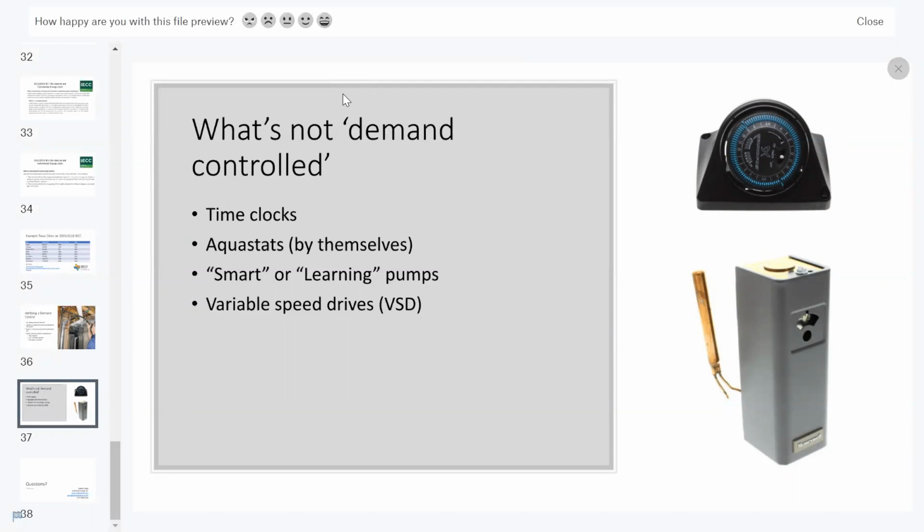Also, these so-called smart or learning pumps are not in the classification of on-demand. Maybe at some point the codes change to allow smart or learning pumps, but before we get there, we have to understand the control logic that's behind it, because right now that seems to be a little bit fuzzy, and there's no real standard on what that logic is. And then variable speed drives: you'll know if it's a variable speed drive because the pump will be running continuously, just at a different speed.